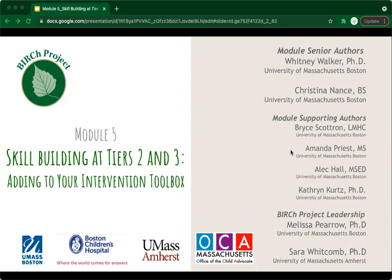Supporting youth in schools and the community. Trainings for paraprofessionals and mentors. Skill building at Tier 2 and Tier 3. Adding to your intervention toolbox. In this module, we will take the information we have learned from the first 4 trainings to inform our decisions on what interventions we can use at Tier 2 and Tier 3 and how we use them. We will also provide resources for finding new interventions.